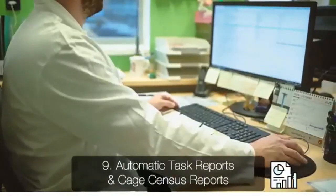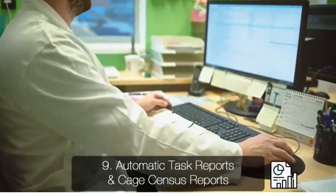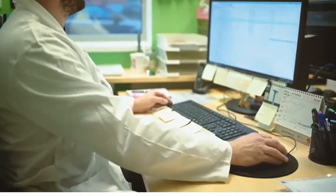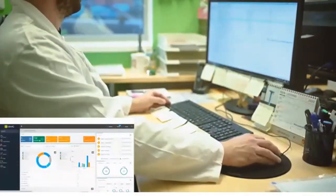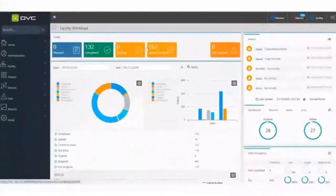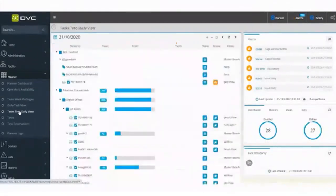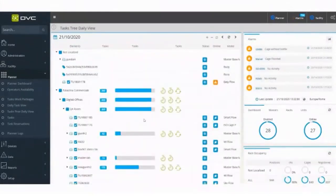Here, the facility manager can virtually check the system to get real-time information on how many tasks have been completed or how many tasks are still pending. This is also very helpful, especially now where most managers are working with a hybrid schedule and at times working from home due to COVID.